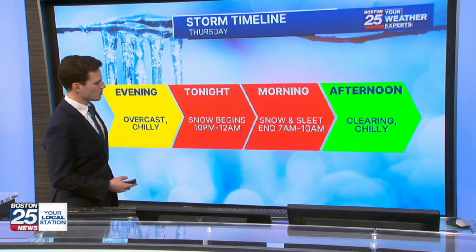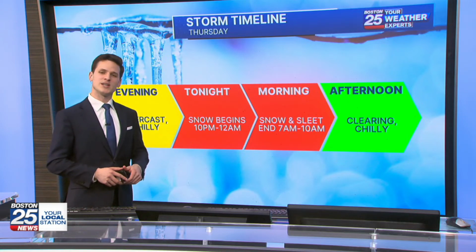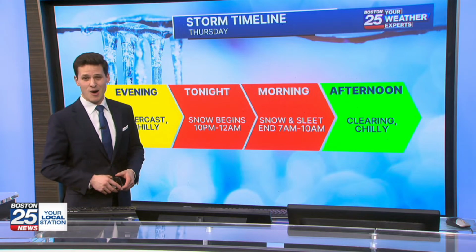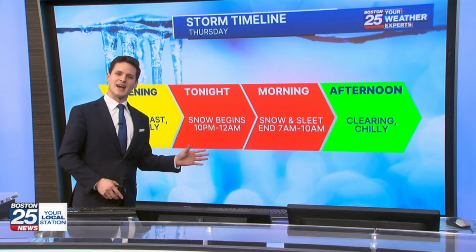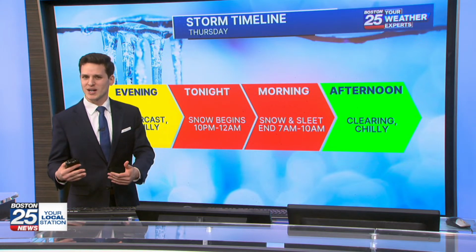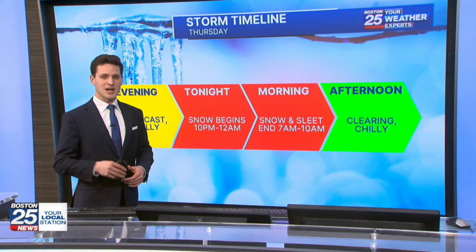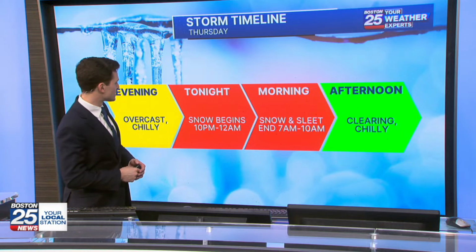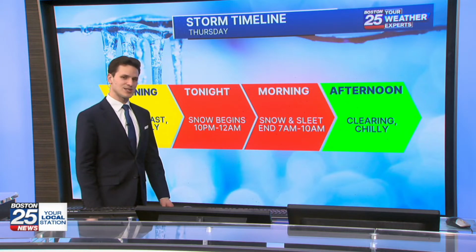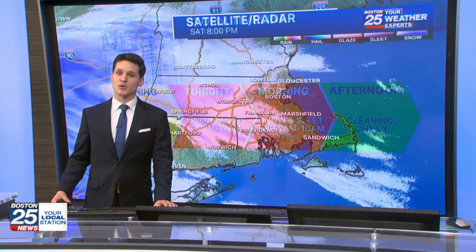I want to show you our timeline. We're here in the evening right now. It's overcast, it's chilly. Some of you will see some flurries moving in here in about the next hour or so. Tonight, though, between 9 and midnight, as the storm is beginning to approach, we'll begin to see snowfall. It'll take about an hour for things to really get going, but after that first hour from the onset of snow, it'll be coming down pretty good for a few hours this evening, eventually ending closer to 7 to 10 a.m. And then in the afternoon tomorrow, I expect we're going to see clearing pretty quickly.